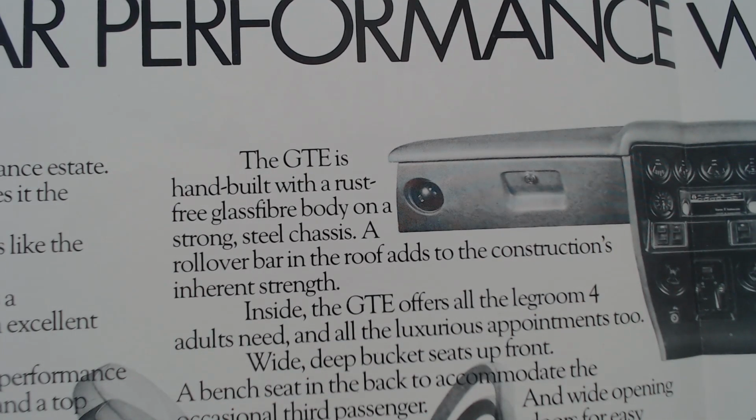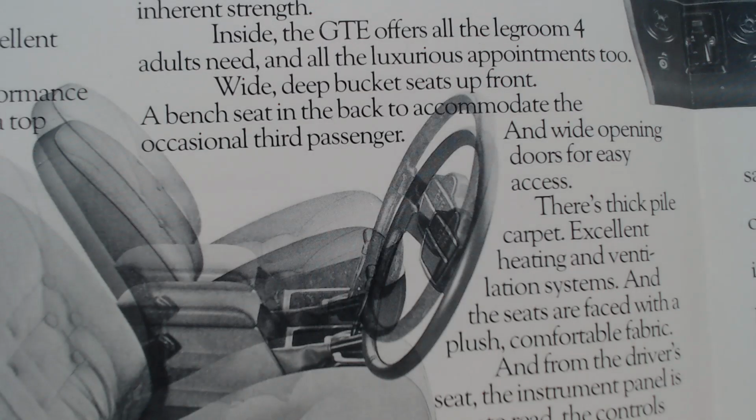It goes on to tell us the GTE is hand-built with a rust-free fiberglass body on a strong steel chassis. A rollover bar in the roof adds to the construction's inherent strength. Inside, the GTE offers all the legroom 4 adults need and all the luxurious appointments too. Wide, deep bucket seats up front, a bench seat in the back to accommodate the occasional third passenger, and wide opening doors for easy access.